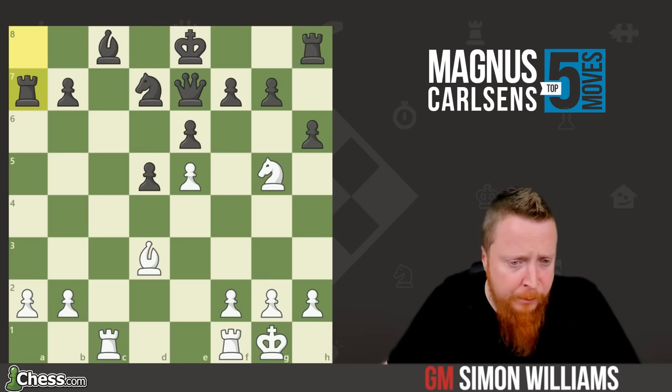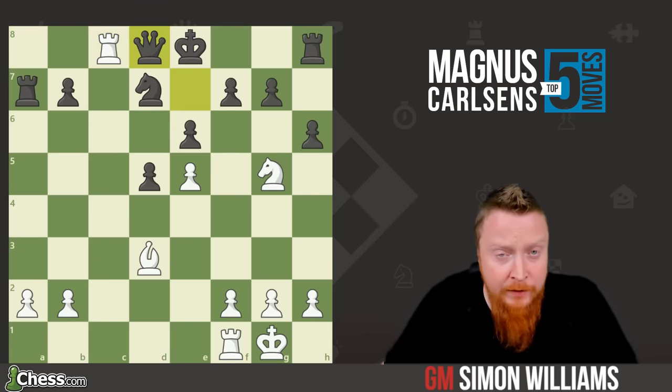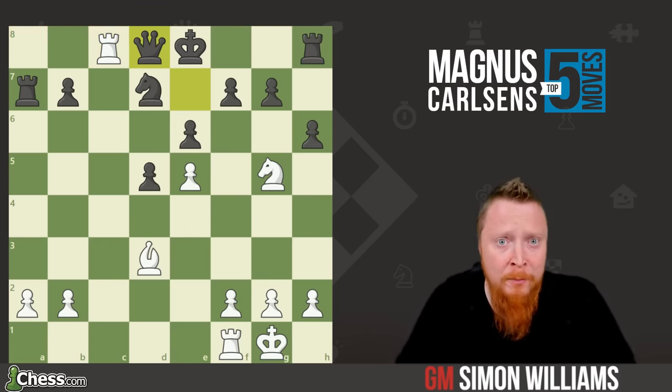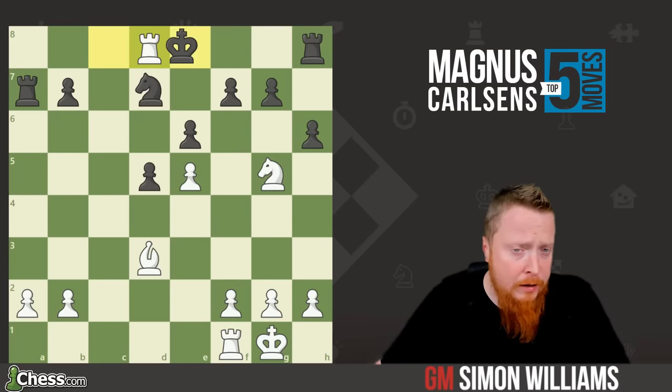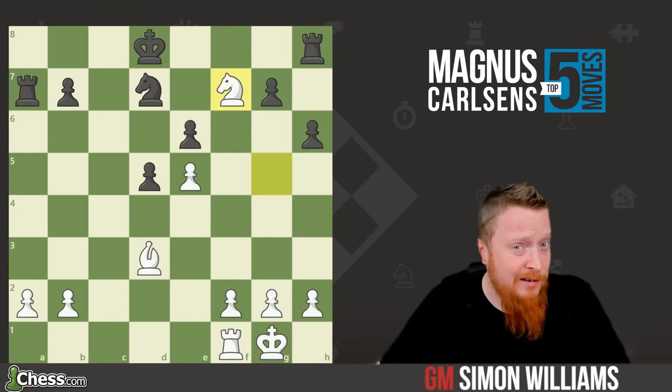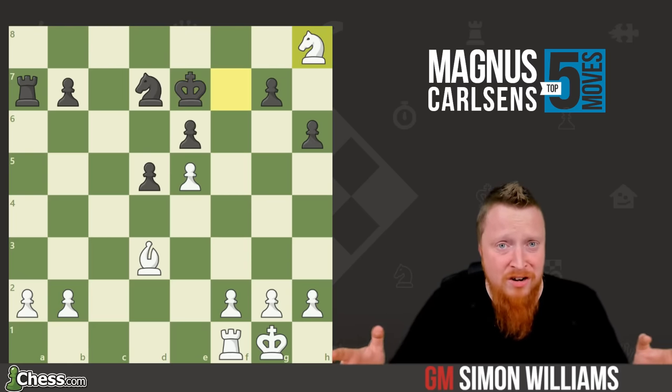And he sucks up those pieces. Rook takes c8, check. Only one move, queen to d8, and now it's a hoover job. Rook takes d8, check. King takes, knight takes f7, check. King moves, knight takes h8, thank you very much.